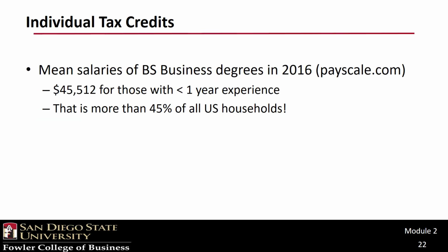I guess in what I would describe only as incentive for you guys, note that the average salary for a student with a college degree in business is $45,000. So in your first year on average, you're going to be doing better than 45% of all U.S. households. That should make you feel pretty good.